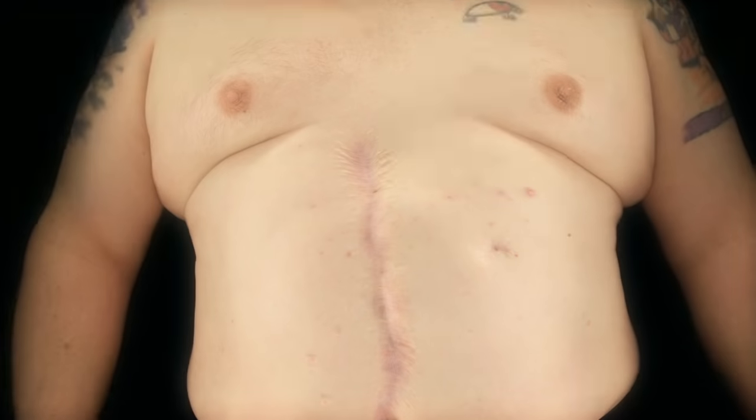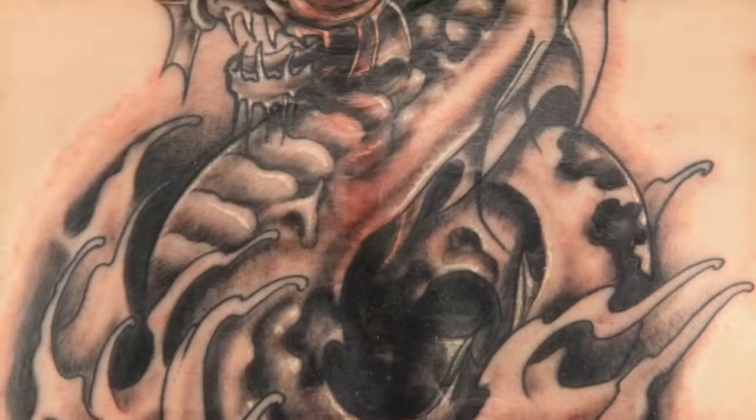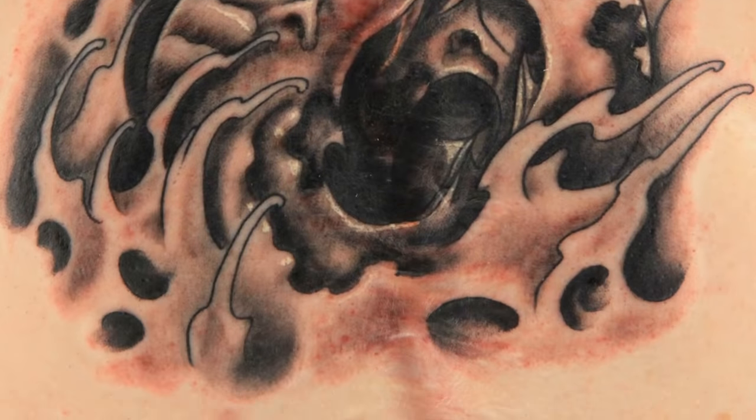Jason. The value that you got in this, the dark to lights, you have some nice areas where it's gonna soften up nicely. The soft water in the bottom, that'll blend in nicely into that scar tissue in the center. Thank you so much.